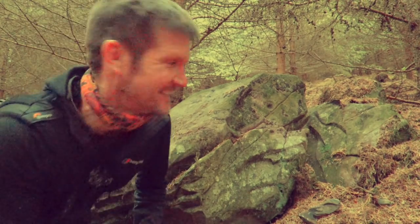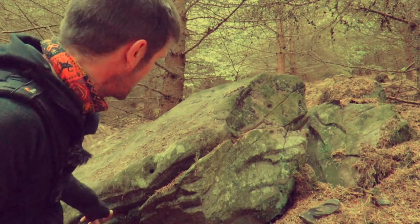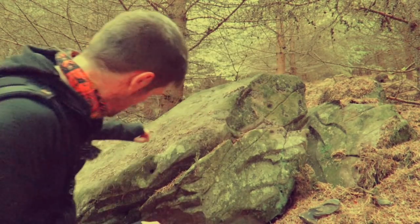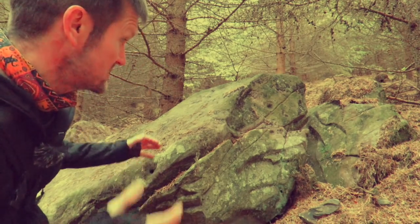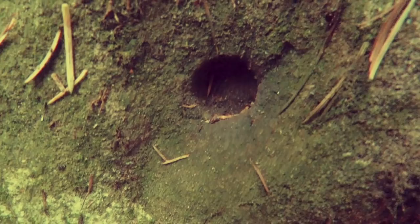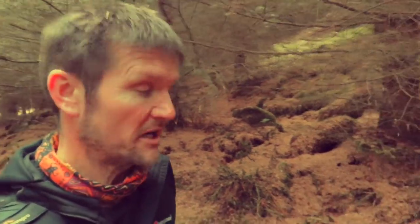Yes, this is it. This is what I've been looking for. Cut mark. Definite cut mark. And this one's got the rings around it as well. This one probably did too at some point, but that's definite human worked stone there. Yes. I'm buzzing now. I don't want to get too far out of this forest because I'll get lost.